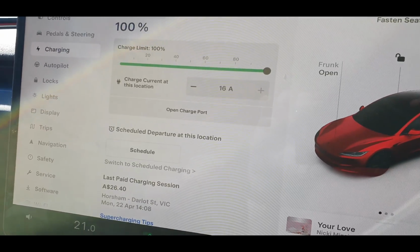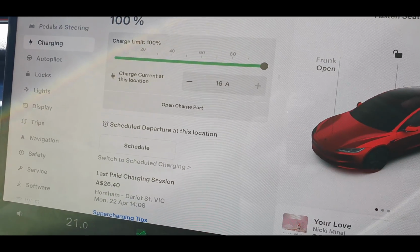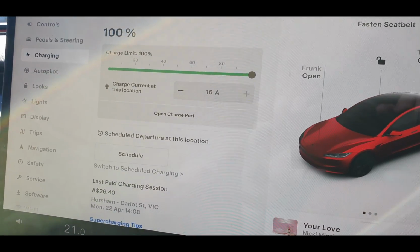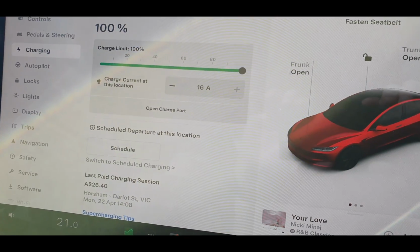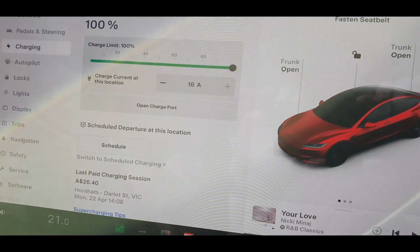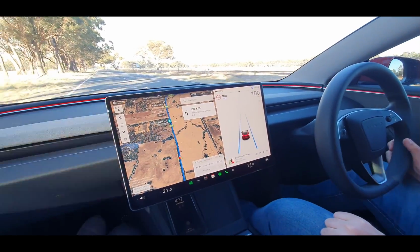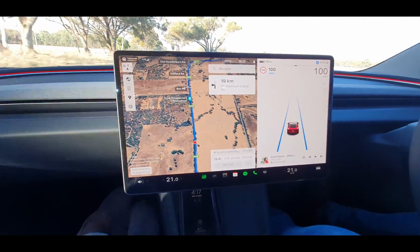Right, so on the way to Shepparton now, and the last charging session cost $26.40, so that was a big one, and cost 10 minutes extra time. We should be arriving at Shepparton with 19 or 20%, and we'll head off now. Alright, so we're about 2.5 hours out of our hotel, still travelling well, very rural Victoria.